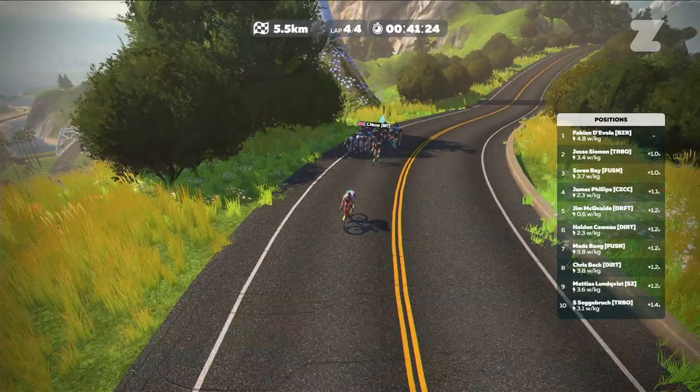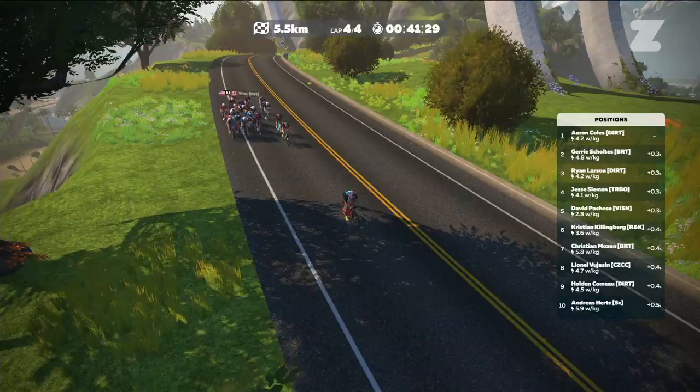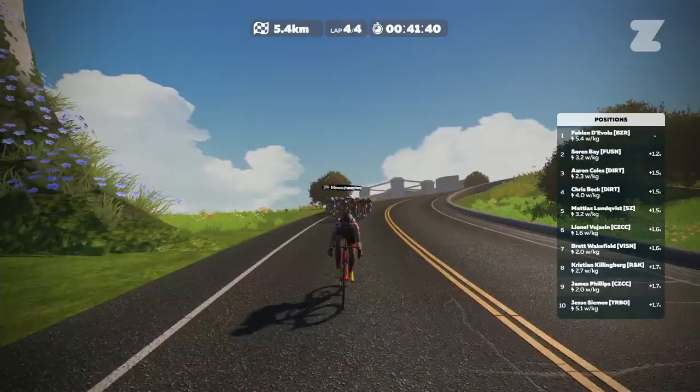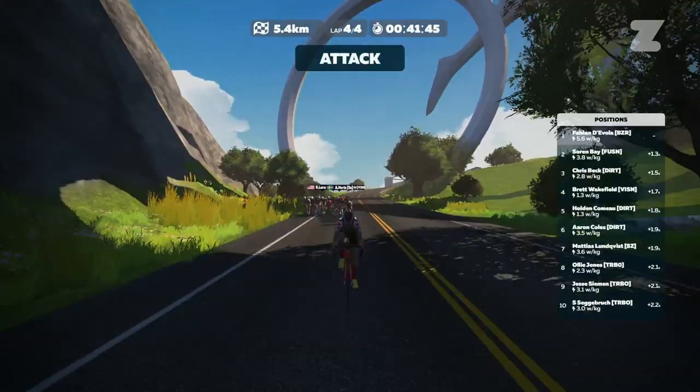So now, everyone's going to start taking a break, use that time. But as you see, Tavola's just rolled off the front. It's only a tiny little gap, but if he realizes he's got a 2 or 3 second gap, and then he attacks, he's already got that gap. He's opened it up without even trying. And then that gap really opens up. So it's one of those sneaky little attacks that sometimes really pay off.